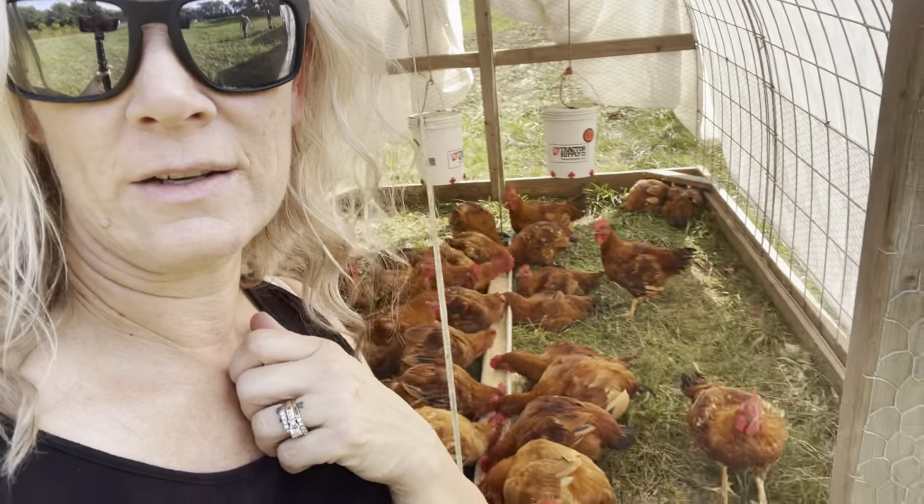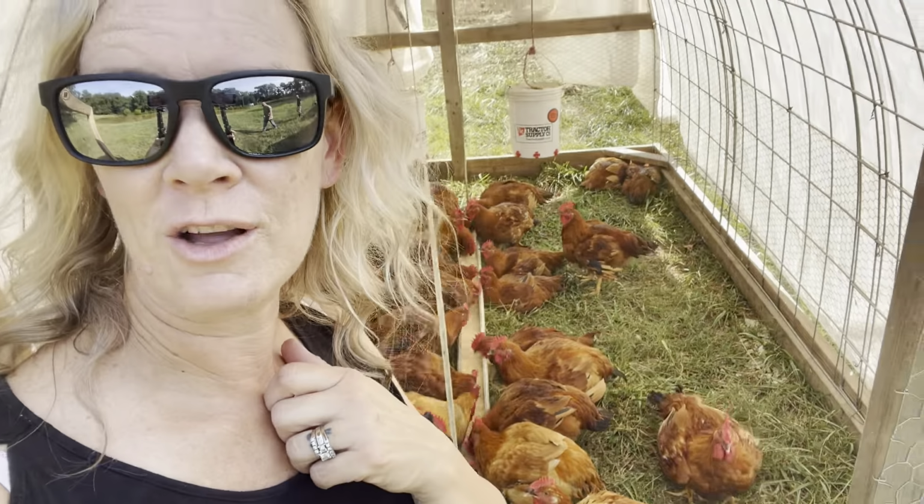Lots of roosters in here, so they can't stay for much longer like this because they're starting to fight.